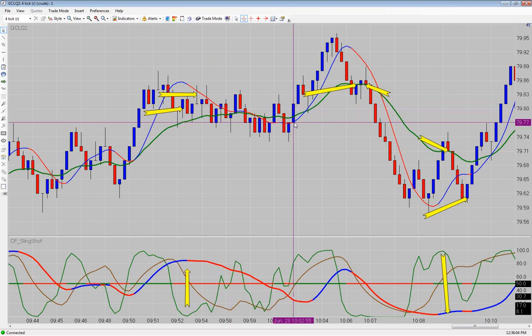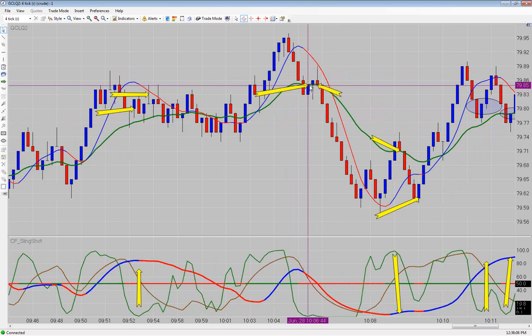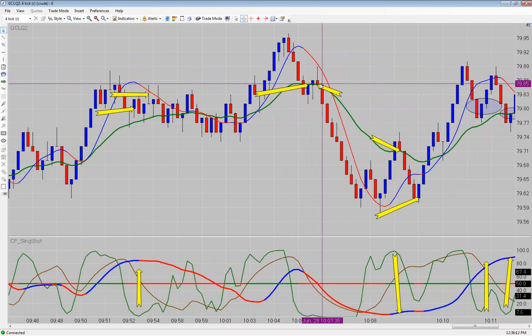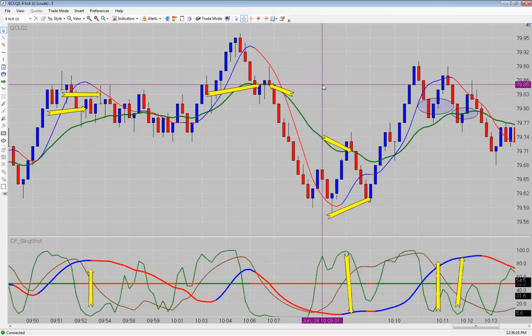I did get long. I took a little profit. The next trade that I took was over here. It was a long trade. I took that, and when it was held in by the MA1 over here, I had moved my stop up to break even, and I got a break even on that. So I went long right here and got out right here.